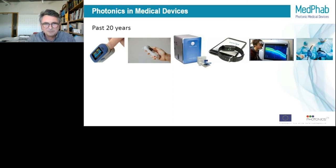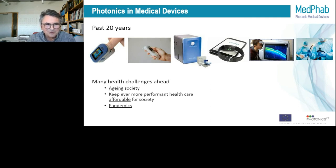So there are a lot of successful devices based on photonics, but there are also many other health challenges ahead that are not fully addressed yet, and where I think photonics can help. Think of the challenges brought by an aging society. Think of the challenges brought by affordability of medical solutions. Think of the recent problem of pandemics.